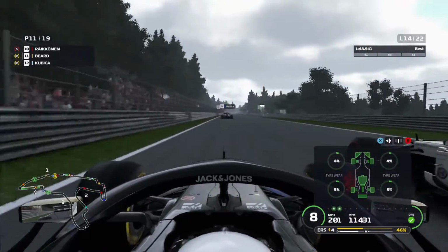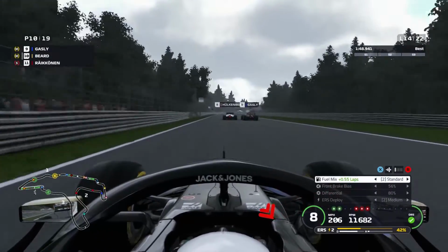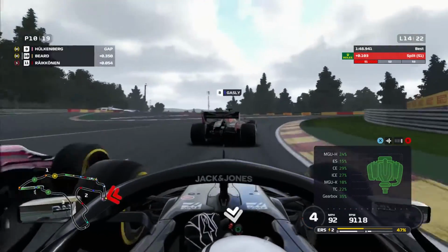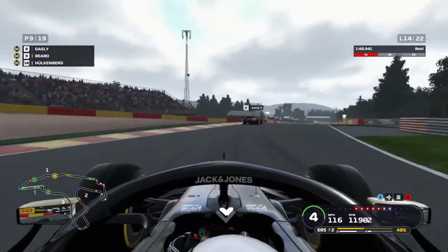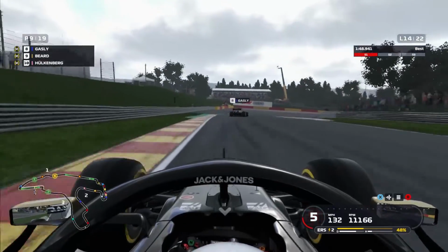You can see us activating the DRS now. We're side by side with Räikkönen, with Hulkenberg and Gasly going side by side just in front of us here. We're actually going to swoop around the outside of Räikkönen there. Hulkenberg gets hung out to dry and turns in on me, but we make the move work, threading the needle between the pair of them there. Not too sure how we came out on top in that situation, but that's a double overtake once again in this Grand Prix.